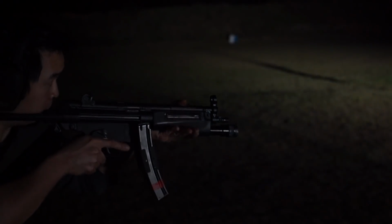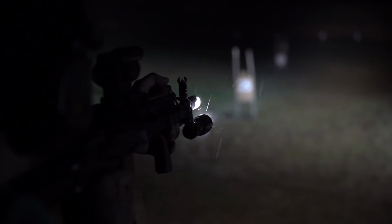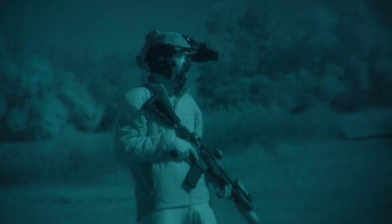The buy-in price for a quality white light seems to start somewhere in the $100 range, and as such is an accessible item for most firearm owners to add to their weapon, even if their build is more budget conscious. But what if we explore a different way to see and identify things in the dark?